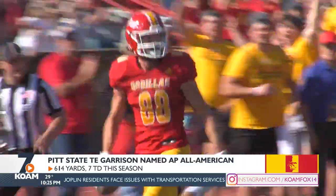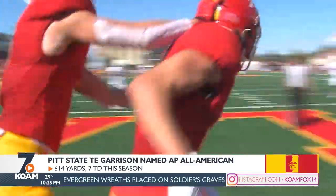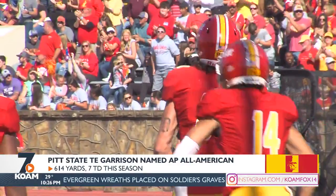And Garrison was also a first-team All-MIAA selection for Pittsburgh State. Helped the Gorillas go 11-0 in the regular season and win the MIAA championship this fall.